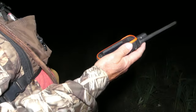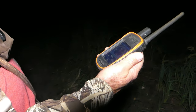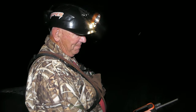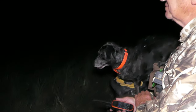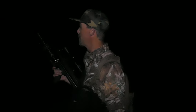He's in there. 137 yards right now, straight north, 140 yards. So he's hunting, he'll just keep going until he strikes a coon. And when he does, he'll let us know he's on a track, and then he'll tree it, and we'll go in there and shoot it out to him. It takes a little bit of time to find him up in there.